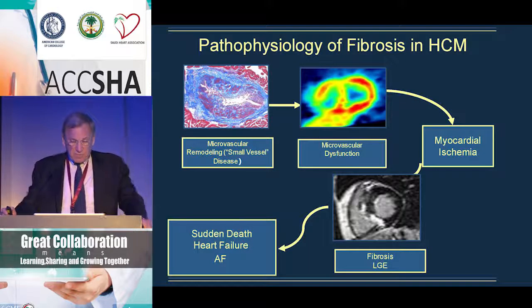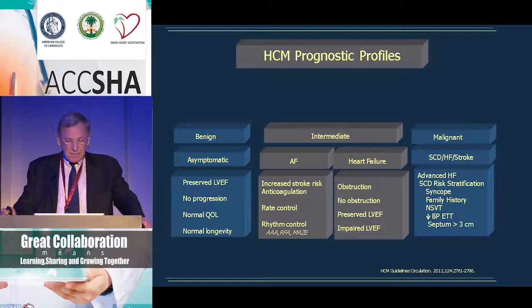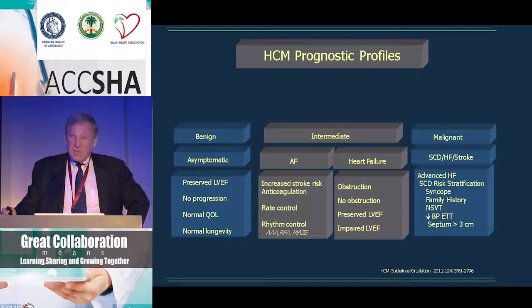The pathophysiology of one in which there is microvascular dysfunction, ischemia, manifesting itself clinically with either sudden death, heart failure, atrial fibrillation, and a very high frequency of embolic events with strokes. So there's three prognostic profiles which are highly variable: a benign one in asymptomatic individuals with preserved ejection fraction, normal quality of life, and normal life expectancy. Most of the patients present with an intermediate risk of atrial fibrillation, in which the risk of stroke is high and anticoagulation is mandatory, independent of the CHADS score, even with a CHA2DS2-VASc score of 0. And also with heart failure. And in these individuals, you treat them based on the pathophysiologic basis of their heart failure.